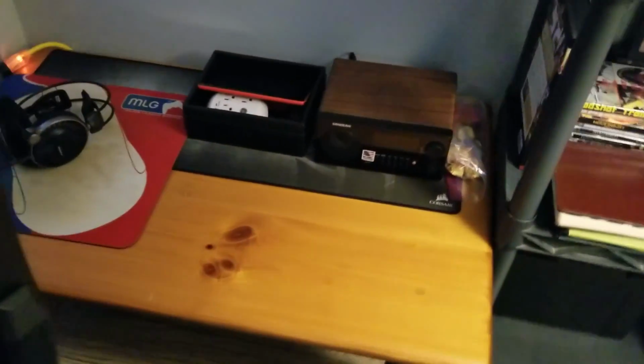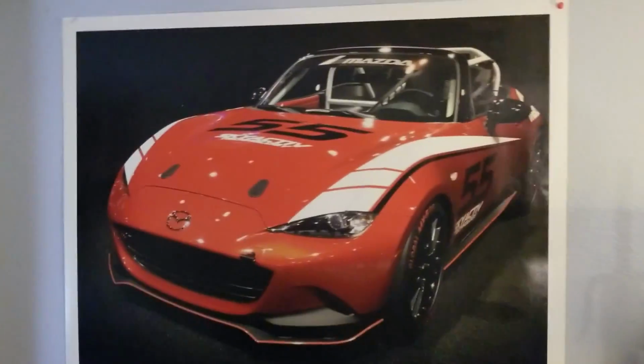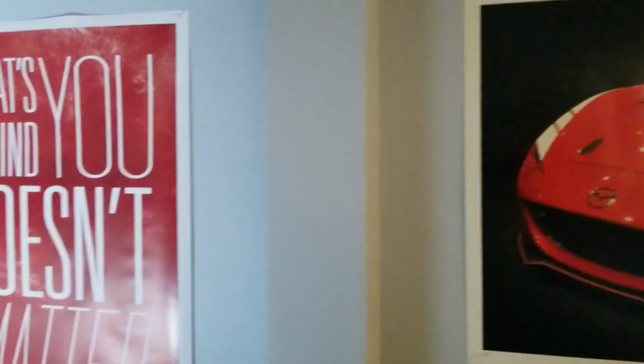This is a table, yes. I actually built this table with my bare hands in 8th grade. I even spun the legs on the old wooden lathe. It's beautiful. Anyway, just an extra lamp here for extra light. Here's the original Mazda poster that you guys used to see in the back of the stream before.